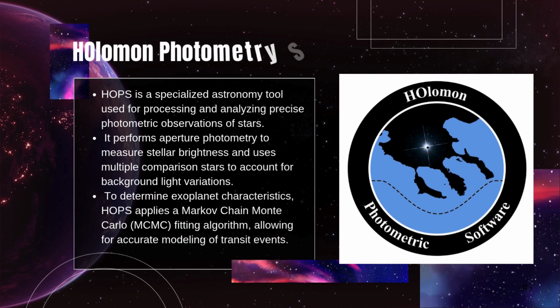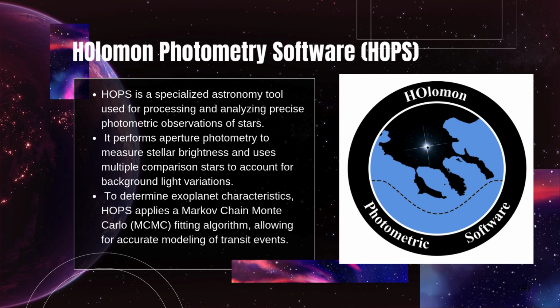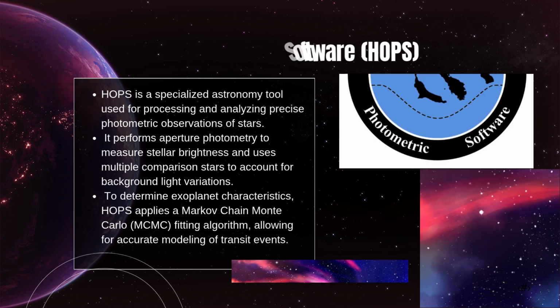So what is HOPS? HOPS is a software tool made for analyzing how a star's brightness changes, especially during exoplanet transits. It uses aperture photometry to measure brightness and compares your target star to 2 to 4 stable stars nearby to account for background light. HOPS also uses an algorithm called MCMC, also known as Markov Chain Monte Carlo, to fit the data and model the planet's transits, helping us figure out its characteristics like size or orbital period.